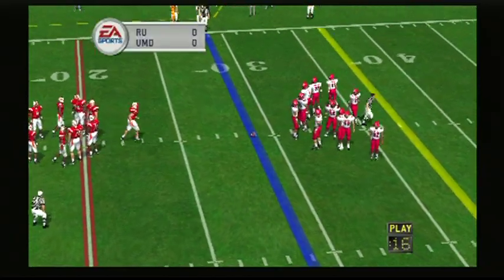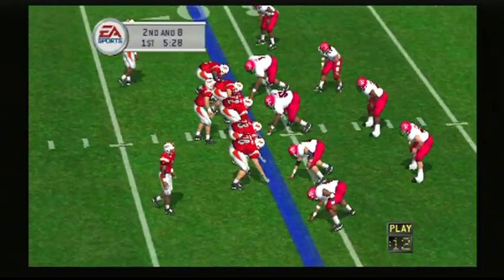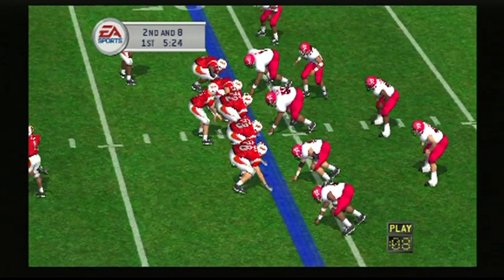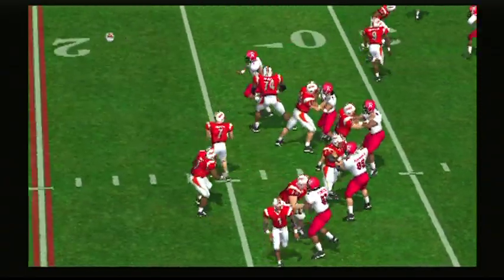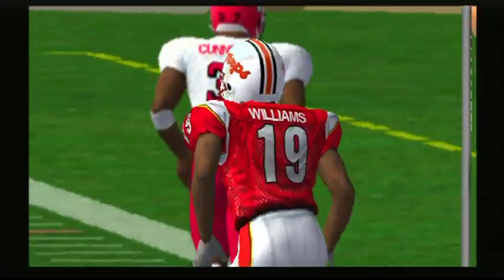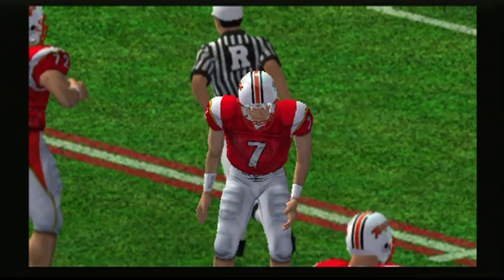It's second down and 8 to go. Ball on their own 29. Defense lines up. 8 men in the box. Number 7 back to throw. He's looking for his man. Incomplete. And he overthrew that one badly. Whoa! The receiver's fast, but he's not that fast.